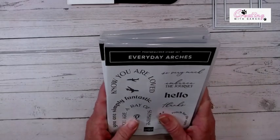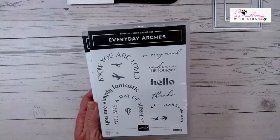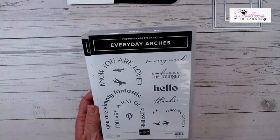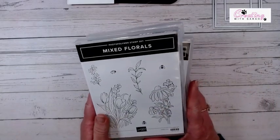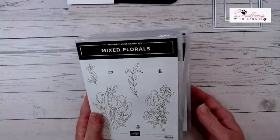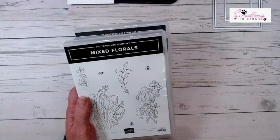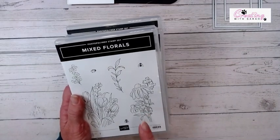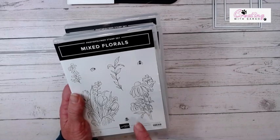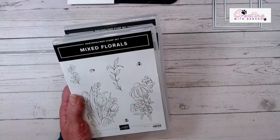Okay, so there's that. And then let's bring in what we are doing tonight. So I pulled in the Everyday Arches and I did You Are Simply Fantastic. All of these things would work for the design that I'm going to be doing, but that's the one that I picked for today. I did make a card using the mixed floral and using the same set, You Are Simply Fantastic. And I was contemplating doing that for the live. And I'm totally on board for doing it, but my die set is missing for this image. So I did fussy cut two of these out, and I didn't want to fussy cut any more out, knowing that there is a die, and I'll just have to reorder the die set, but eventually we will be playing with that as well.